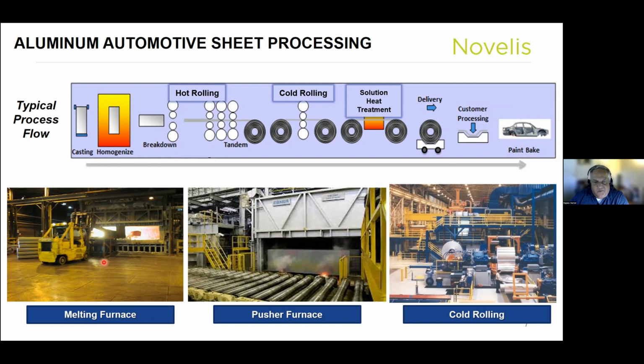Just quick images here. This is a melting furnace where you can see hopefully the bright brightness due to the temperature. And then this is a so-called pusher furnace where we homogenize this ingot that is coming out, and just a cold rolling coil showing the mill is in the back. You probably cannot see it well.